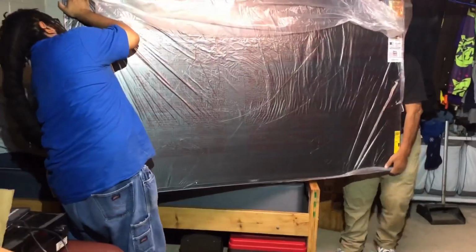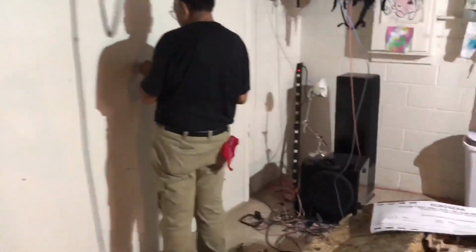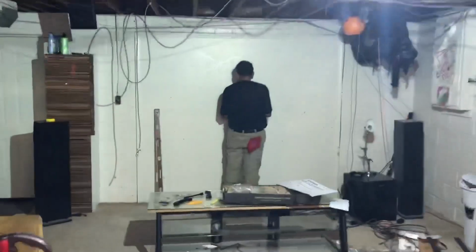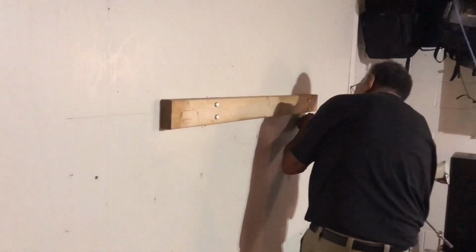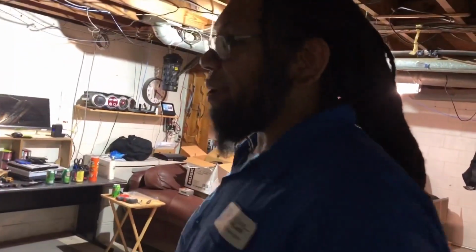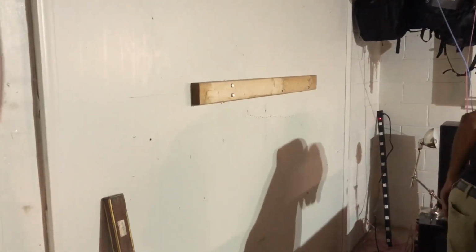Hold on, what's that? Trying to find studs for this monster here. Got the mounts on it. Patiently waiting for a TV to explode on. Takes a lot of power to hold up an 85-inch TV. Yes, it does. Especially when you're dealing with studs.